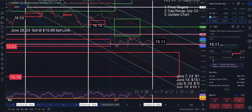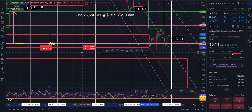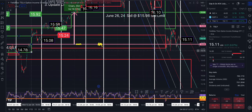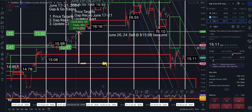And this gap, yay, touched at 14.83. So we are done right there. No longer a threat to our account to the south side. Of course, there are other threats, just not this one. That began basically on Wednesday, June 12th, and closed out on Wednesday, July 24th. So that's done. That took us up to 15.24. No longer a threat, as I mentioned.